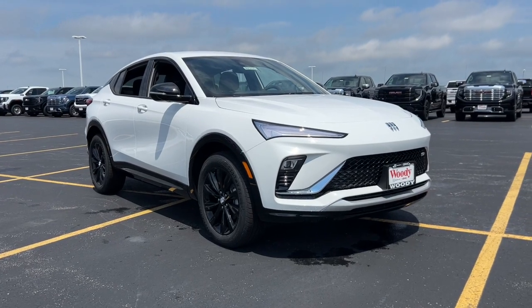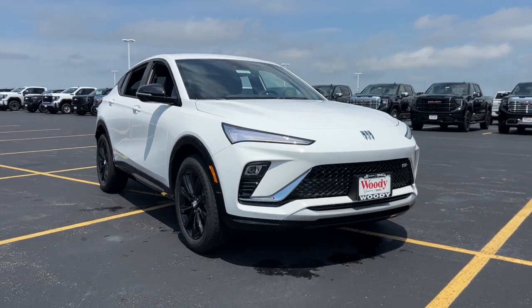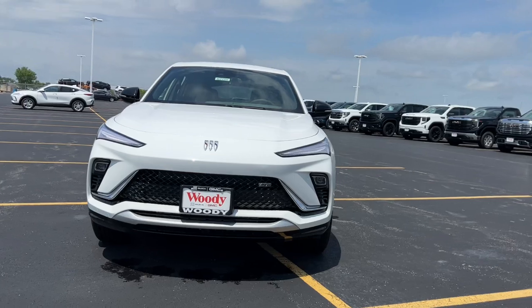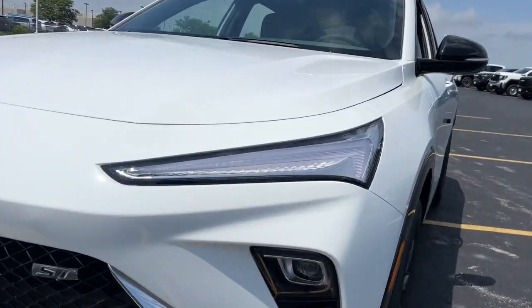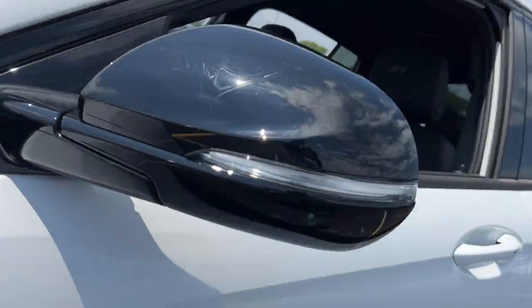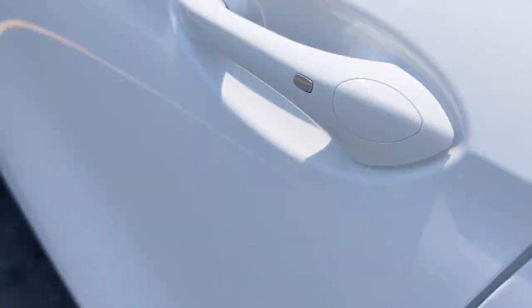Introducing the 2024 Buick Envista. Here's a handsomely styled Envista that offers a comfortable, spacious cabin, generous passenger amenities, touchscreen infotainment, a controlled ride, and precise steering, all at a surprisingly affordable price.